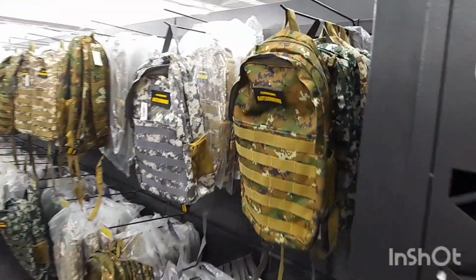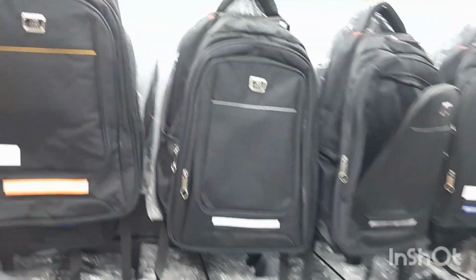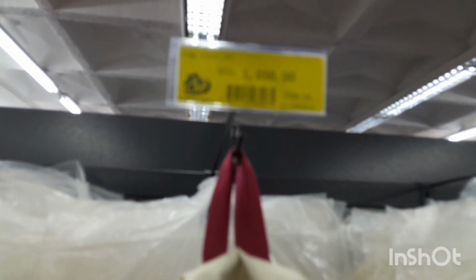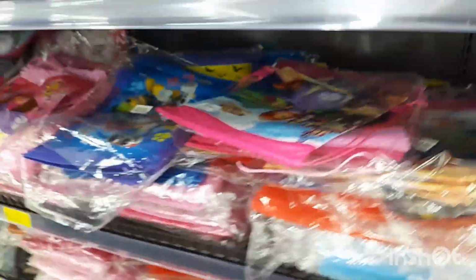Then we get to the next row. These bags go for 1450. These bags are for 1500 Kenya shillings. From here up to this other point, 1050. 1000 bob from here to that point. 1100 from here up to that point. I'm just giving a quick tour. This one is 1000 bob. My goodness, it's so big.